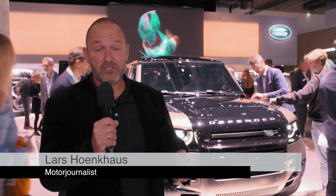Welcome to the booth of Jaguar Land Rover here at the IAA in Frankfurt. Of course, the star of the show here, that stand is for sure the new Defender. A lot of things have changed, but it's still a real Defender. And we're going to talk to one of the experts of the brand about all the details.